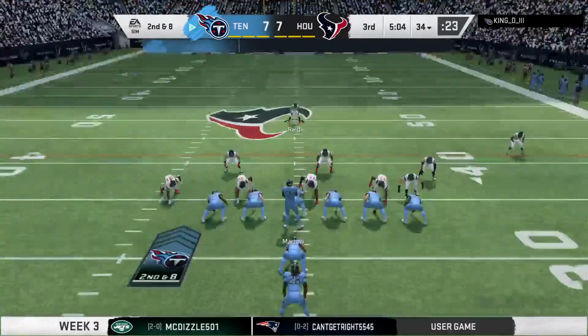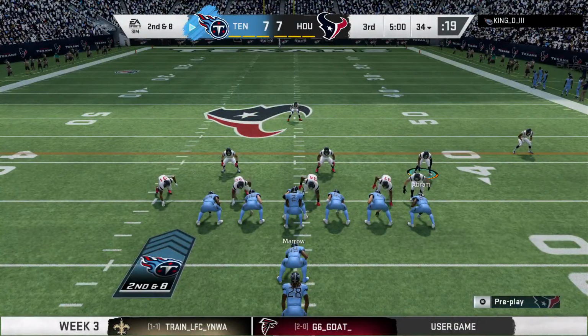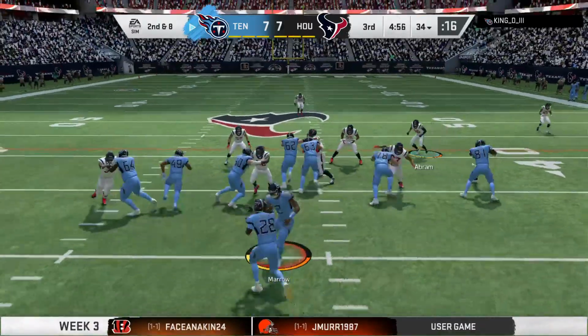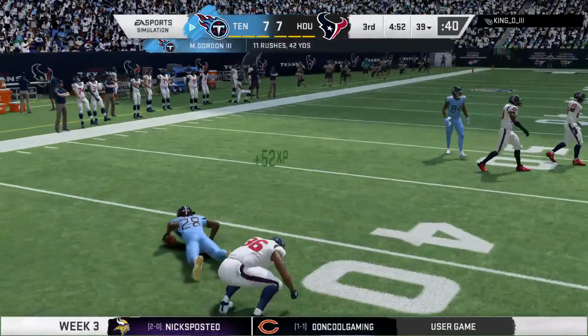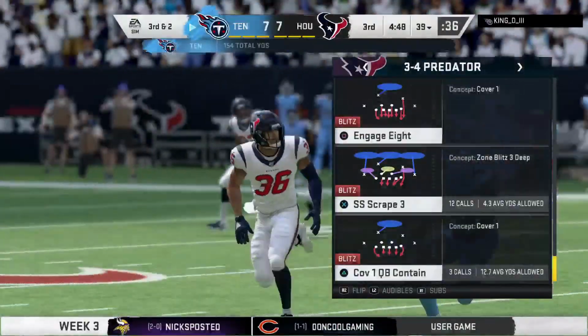Check, 59. You can't block me. You can't block me. You can't block me. Switch. They keep it on the ground. Again, Gordon. It's a gain of 6, moves them to a manageable 3rd and 2 situation.